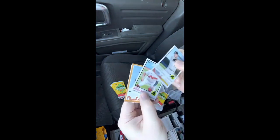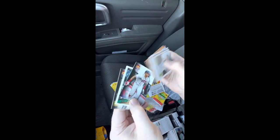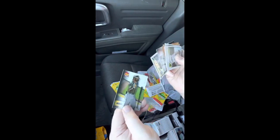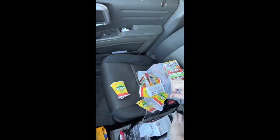Trevor Story, I hope the Rockies sign him again once they can sign people. Nice Christian Pache rookie, Evan White rookie. Two great prospects. I just dropped the cards, even though I said I wasn't going to. Bear with me, guys.